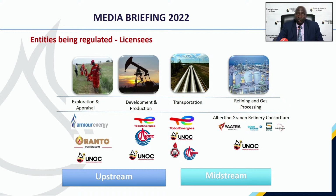Now, in addition to regulating the licensees, the authority also regulates the contractors and the subcontractors to these licensed companies. It's important to note that these companies are significant in size. They bring a lot of skill in the country, and as I'll describe later, they have a lot of value that they're introducing in the economy, even outside just oil and gas. So those are the entities that the authority regulates.